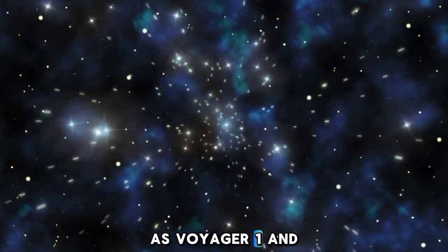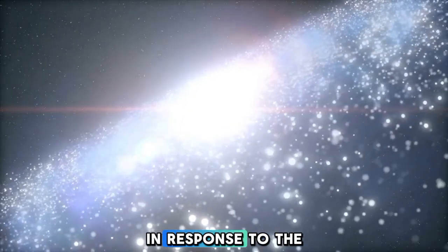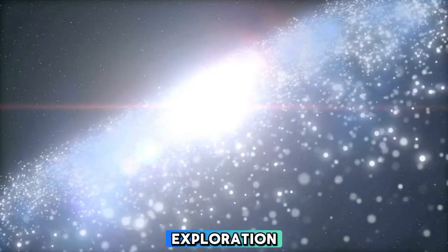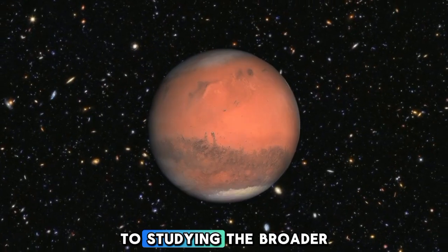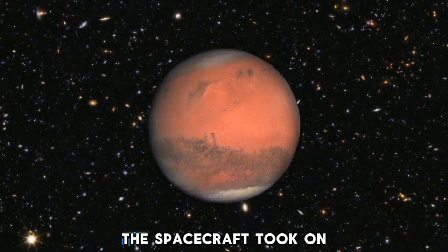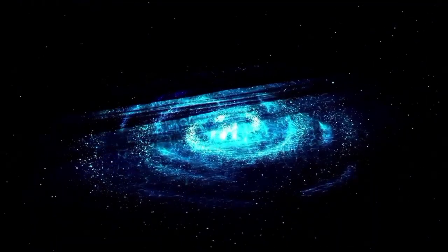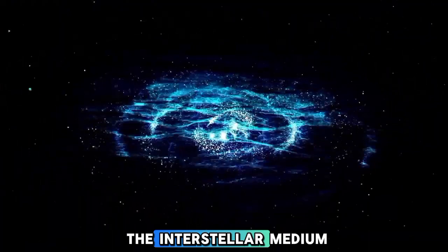As Voyager 1 and Voyager 2 ventured farther into space, their missions evolved in response to the changing landscape of space exploration. The focus shifted from planetary exploration to studying the broader universe. As they moved into interstellar space, the spacecraft took on new roles, examining the cosmic radiation environment and studying the magnetic fields of the interstellar medium.